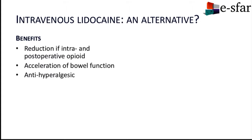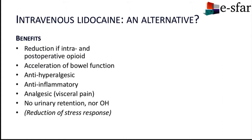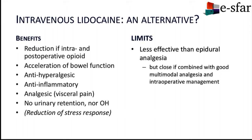It has antihyperalgesic and anti-inflammatory properties. It is a good analgesic to treat visceral pain. Moreover, it does not result in urinary retention and orthostatic hypotension. However, if we compare the analgesia when using intravenous lidocaine and epidural analgesia, it is clear that the efficacy of IV lidocaine is less than epidural analgesia.